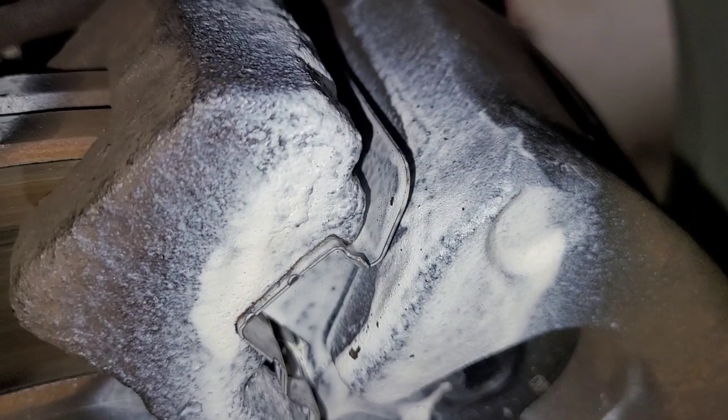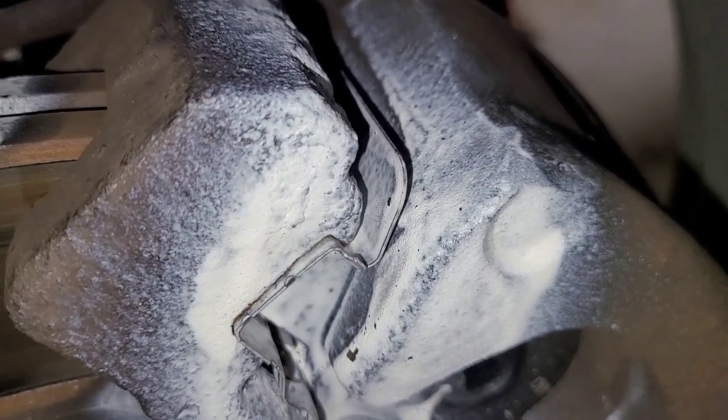Yeah, that's just me by hand. I mean, imagine with the weight of the truck on there. So let me get this apart. I'm gonna put a hub and bearing in it for him. I'm not even gonna bother calling him because he's gonna be okay with it. So let me get this done, and let me get it apart, and I'll show you once it's apart.